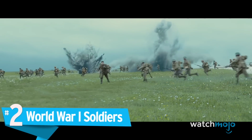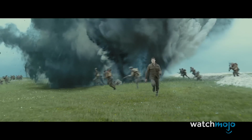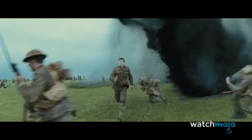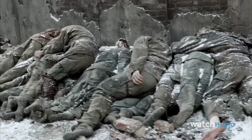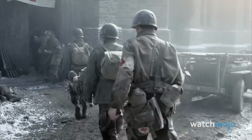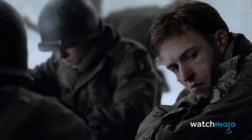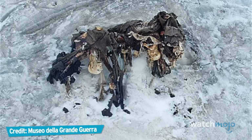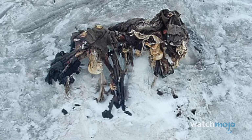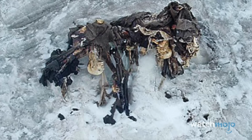Number 2. World War I soldiers. During World War I, Allies battled the Austro-Hungarian Empire along the snowy mountains of the Alps. Thousands upon thousands of soldiers were killed by avalanches and the frigid temperatures, which sometimes dipped to -22 Fahrenheit. Beginning in the early 2010s, the mountain ice began to melt and started depositing long-lost frozen artifacts around the area. These included weapons, still legible love letters, and dozens of mummified corpses. It's a horrifying symbol of one of the most frightening periods of modern history.